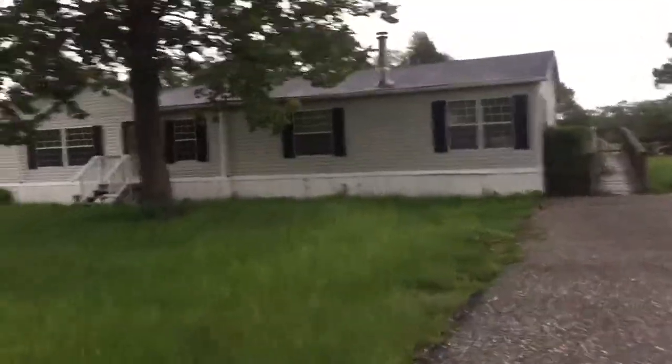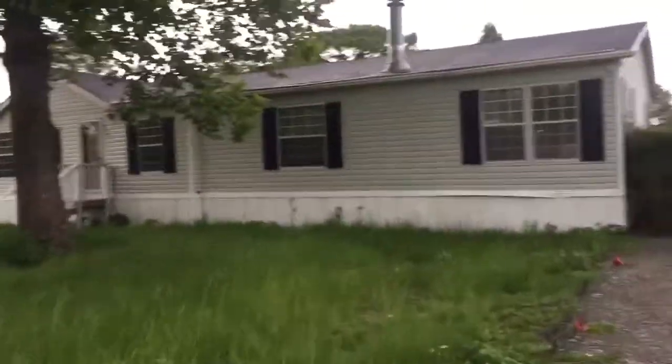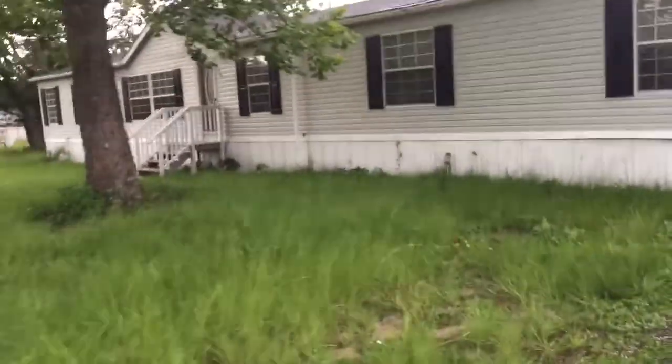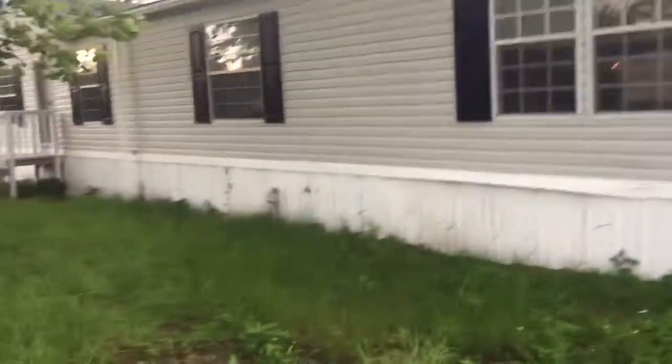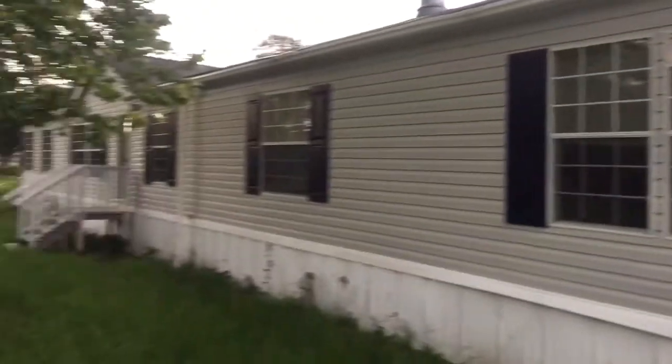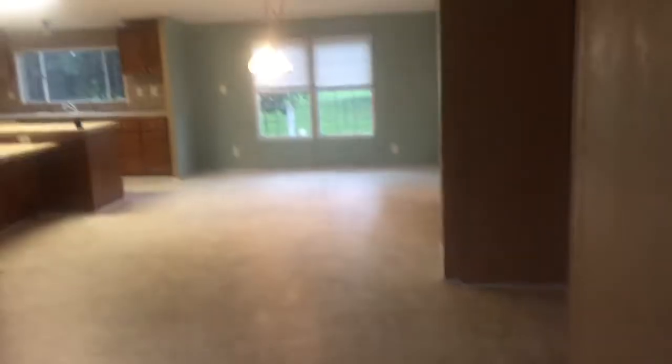The agent did discuss with me that there was an issue getting FHA financing before they had received an offer. That's why the owner's not accepting FHA financing. However, with a reasonable offer, we could try again. Trailer looks in fairly good condition.